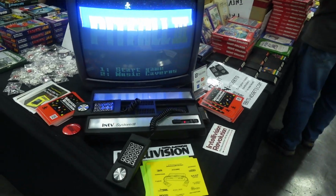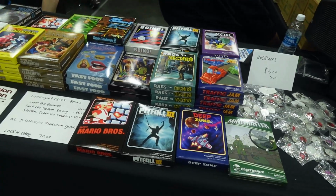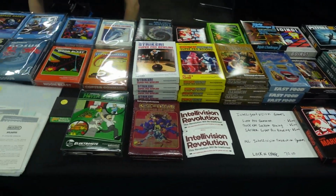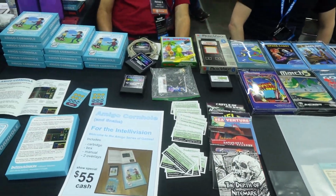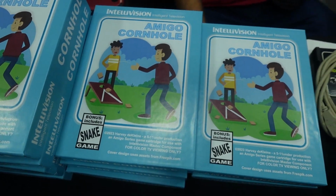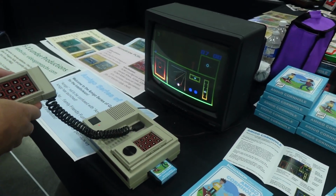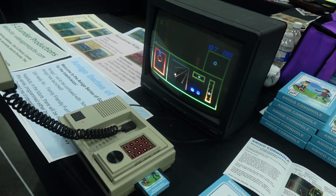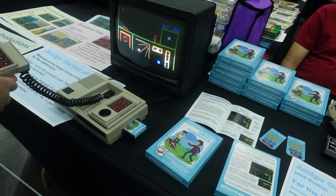Intellivision Revolution had 12 new releases, including, if you watched my pickup video, oh, there's Crispy and Chris and Harvey on the left there, including their mystery game, which you probably spotted on the table there. And here's the Amigo Cornhole. I thought it was so funny. And here you see Casey, the Intellivision gamer, actually playing some cornhole. And speaking of Casey, I suppose now would be a good time to talk to him.